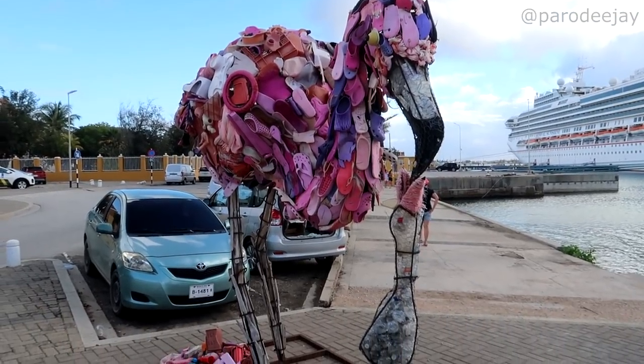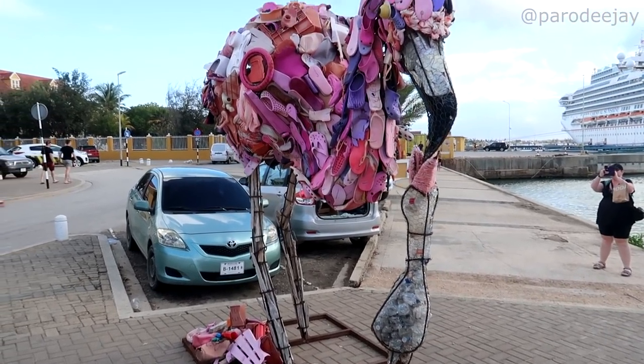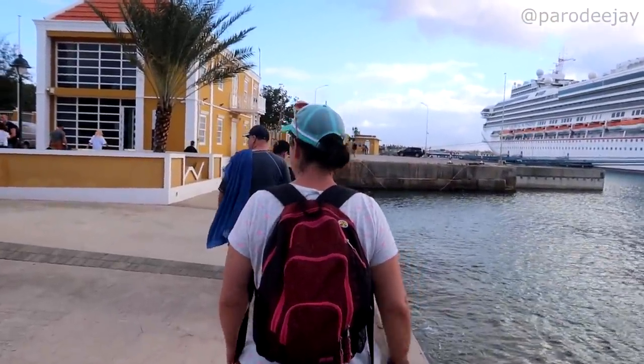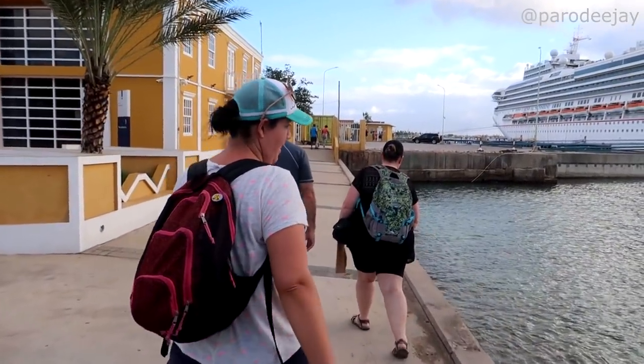Did a little shopping here in Bonaire. Hit a couple of shops. We didn't go to the coffee shop. I guess we're going to go ahead and head back onto the ship. See what we're going to do with the rest of our day. I've got a flamingo statue made out of recycled stuff. That's cool. They just have these random steps down into the water. I guess you can just chill out here next to the ships if you feel like it. It's kind of like Grand Turk. You just swim right next to some ships.